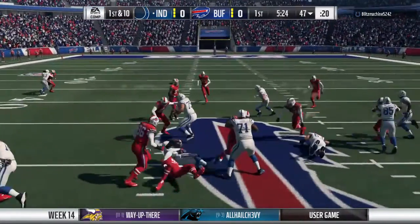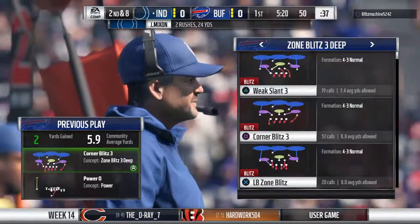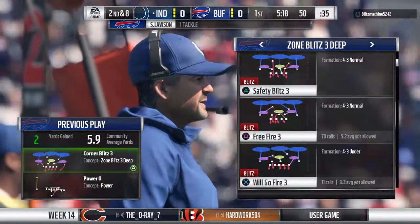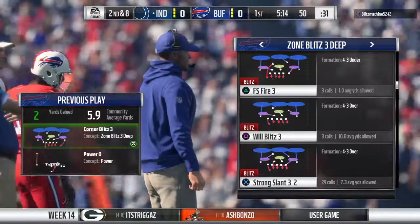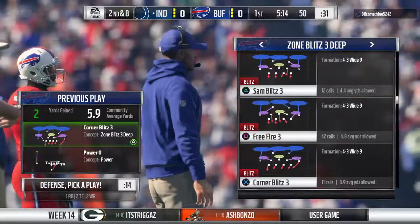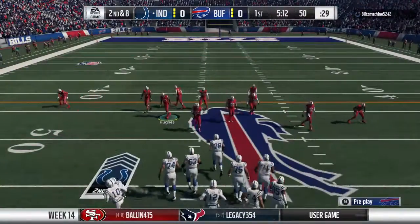Again, it's Mixon, and he'll be brought down right at midfield after a gain of only a couple. Well, if the coaching staff's doing a good job upstairs, they'll file away what they just saw from the defense right there. They sold out to stop that running play. I'd say keep that in mind. They want to try that again. Go play action and hit them over the top.